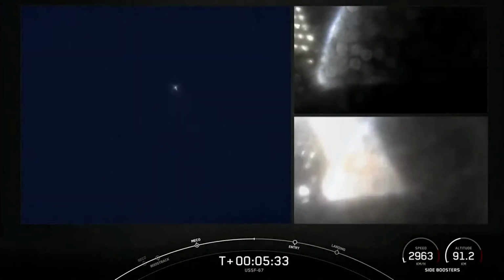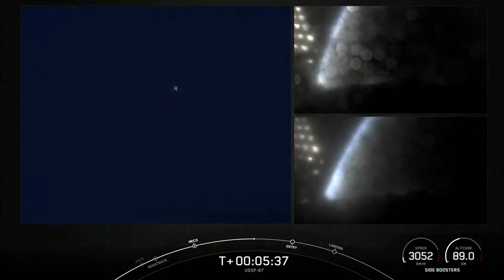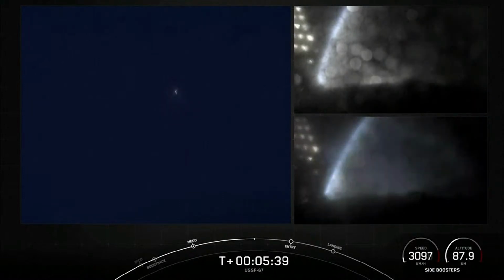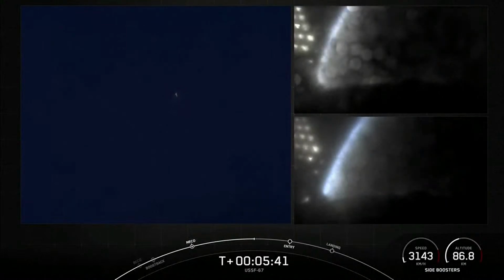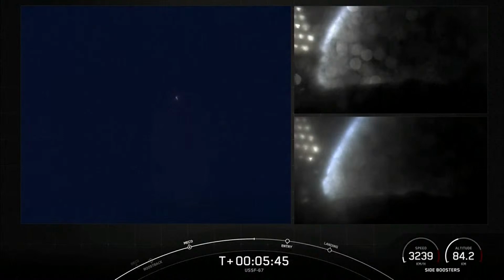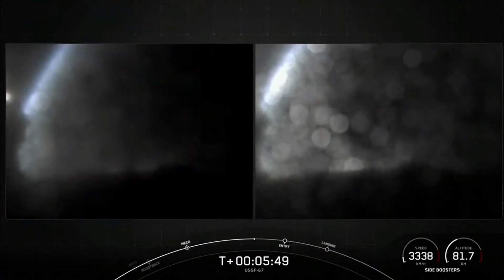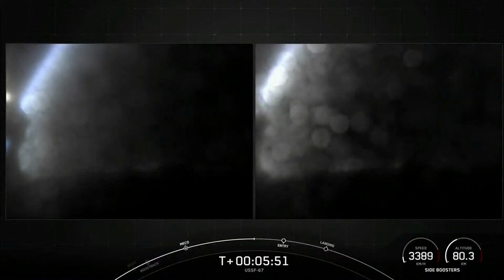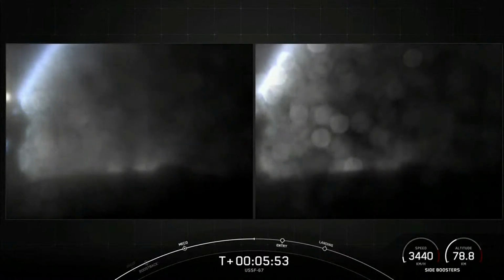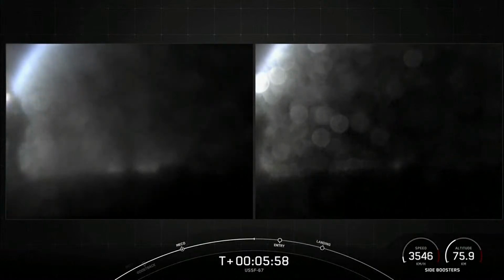So currently stage 2 is still making its way to its targeted drop-off orbit, while the side boosters are making their way back down to land. Again, these side boosters have another burn coming up. That will be the entry burn. That will be 3 of 9 M1D engines reigniting. That helps to slow the boosters down in preparation for, or as they re-enter, the Earth's atmosphere.